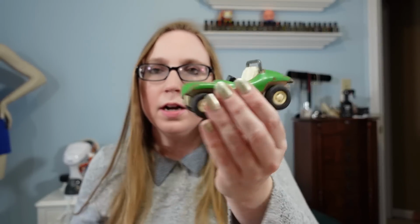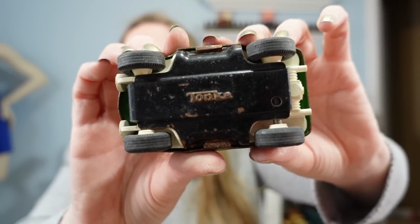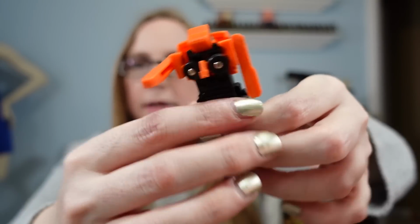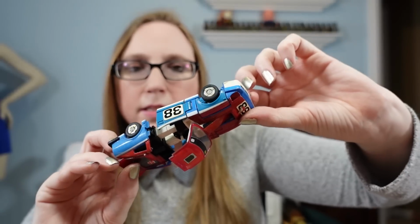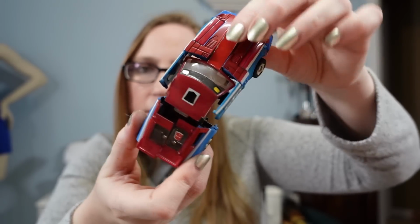This is an old Tonka metal car. This looks like that, and it says Tonka on the bottom. This is a much smaller kind of Transformer looking guy. Same with this one. You can kind of see he comes out in some such way and is also a car.